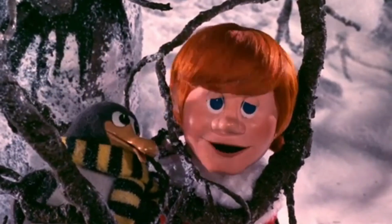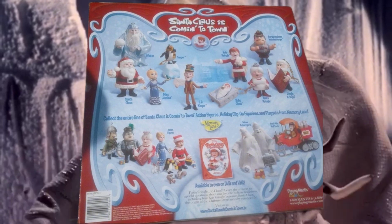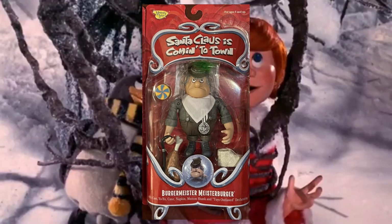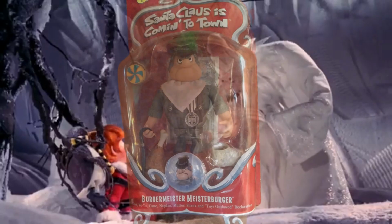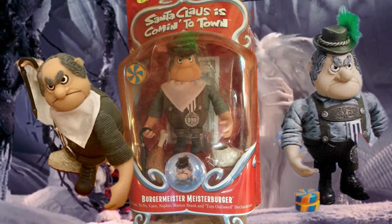But 34 years after its first airing, the company Memory Lane would release a fairly extensive line of figures, featuring pretty much every character you could want, even giving us a playset to display the figures with. The line starts off with none other than everyone's favorite icon of Christmas, Burgermeister Meisterburger. Coming packed with accessories like everyone else in this set, Burgermeister comes with a removable cast, bib, lamb chop, cane, yo-yo, and even a removable hat with a cloth goods feather.